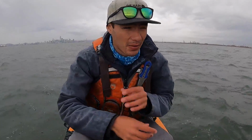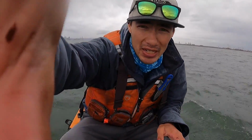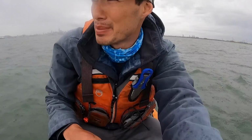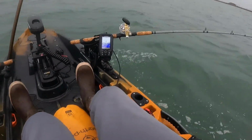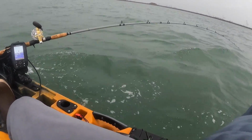Well, I was anticipating rain, but it's coming down pretty good, so I'm gonna put this camera away for a little bit. I think it's gonna stop a little bit, so we'll bring you back out once it calms down a bit. One rod, two rods.